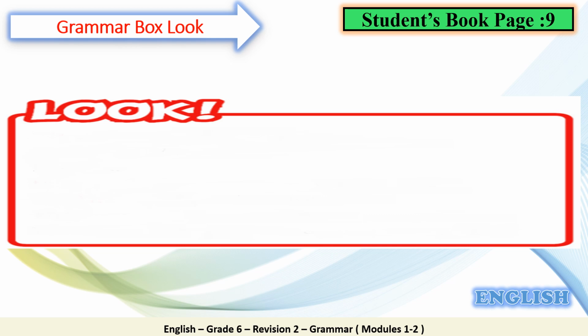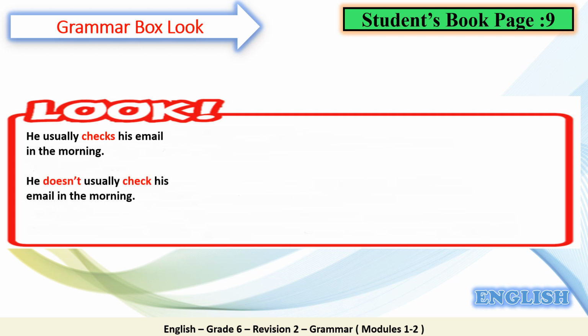Now, let's move to student book page 9. Grammar books, look. Let's read the sentences together. He usually checks his email in the morning. He doesn't usually check his email in the morning. If you look at the verbs in red, we notice that in the first sentence, the verb comes with s. And in the second sentence, we have doesn't and check. This is, excellent, present simple. It talks about things that the boy usually does. Excellent, routine.